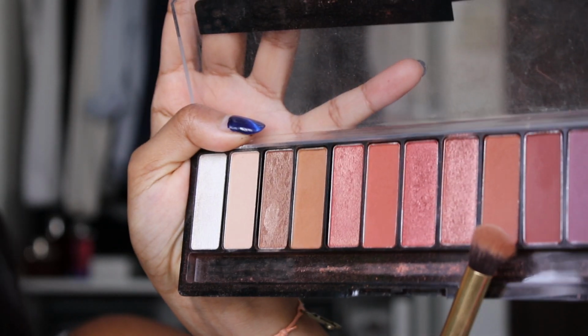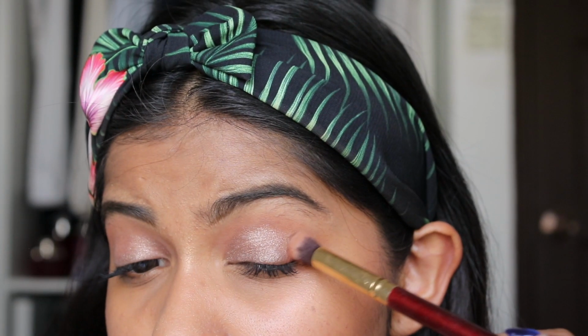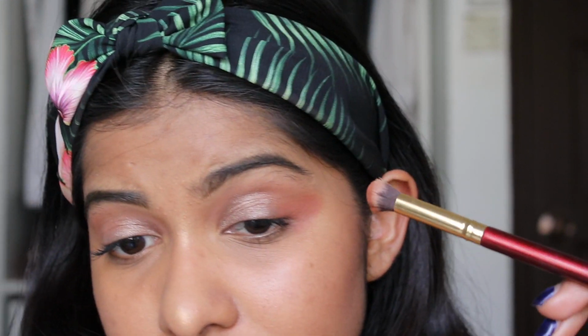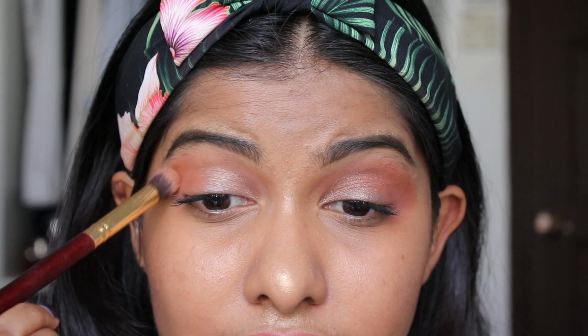What is up with me? I can't even speak. So what I do is I take a fluffy eyeshadow brush. I'm just gonna take this darker brown color and just gently put it on the outer corner of my eyes. See, it's all about color.